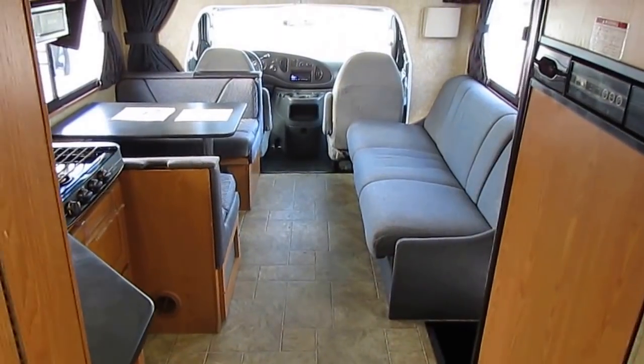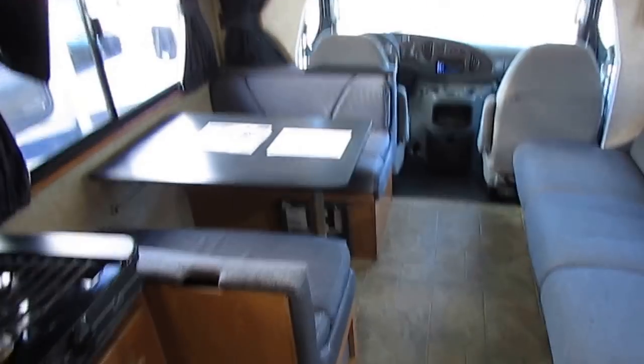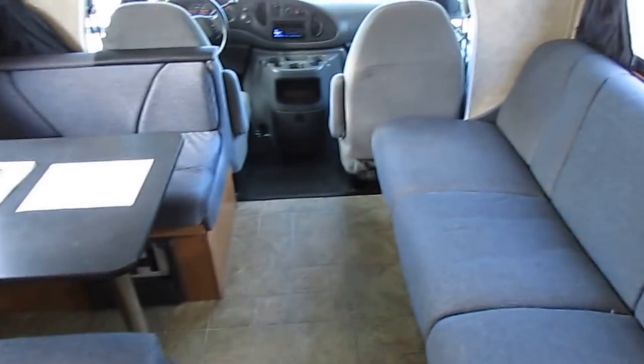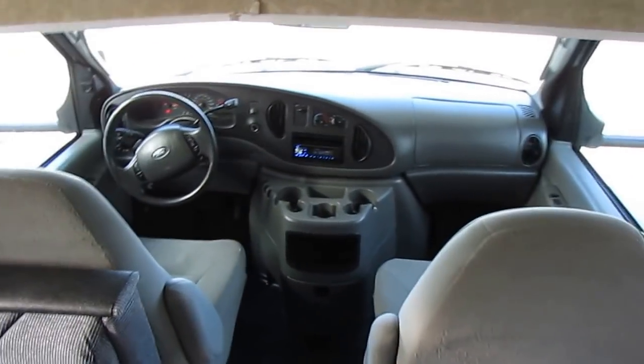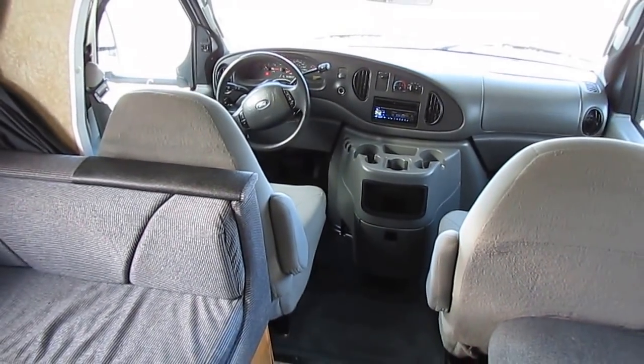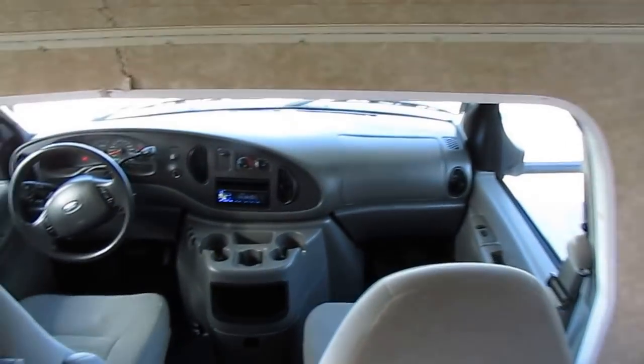I'm not trying to get rich off of it, folks. I have a very small markup. This same motorhome, even with the miles and the condition it's in, at the big corporate dealers would be upwards toward $30,000. But you can buy it here for $19,900, checked out, ready to go. No games, gimmicks, surprises, trouble, or drama.